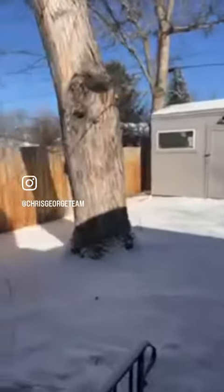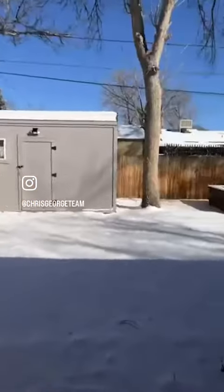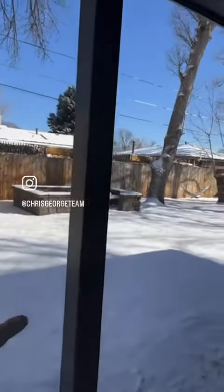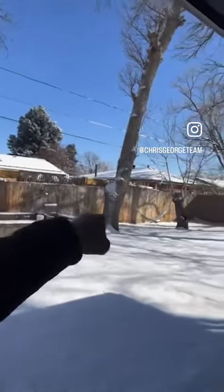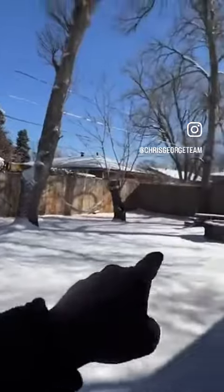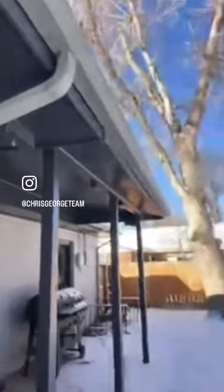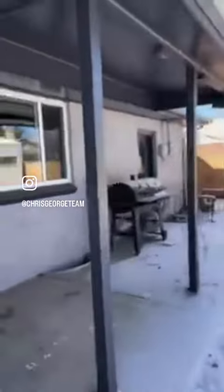Level backyard. There's a big maple. Flat. Oh, check it out. There's a hammock. There's a little nook. And then there's a fire pit. Updated AC unit. The exterior of this has been painted. And you even have a covered patio. So when it's raining outside, you can sit here and enjoy a little bit of your backyard.